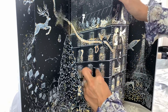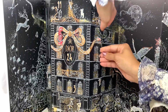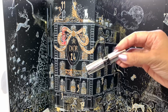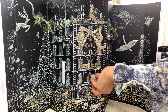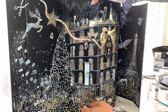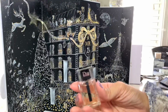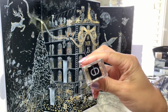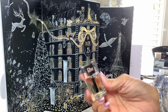Here's 1. The first is the J'adore Eau de Parfum. Here's number 2. Number 2 is the Diorshow Iconic Overcurl Mascara. Number 3, we have one of their skincare products, Dior Capture Totale Cell Energy Skincare. Number 4 is a men's fragrance, the Dior Homme Cologne, and I totally damaged it at the top trying to get it out because these are so hard to get out, so I needed scissors to pry it loose.